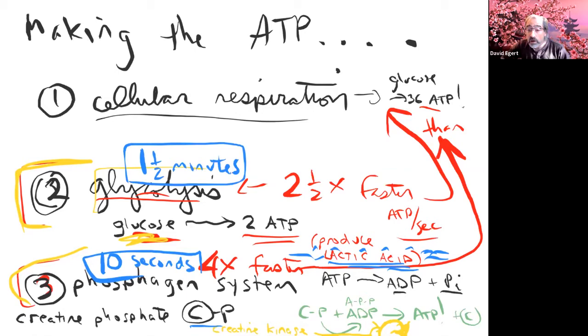So if you are sprinting in a 50-yard dash, that probably can just stay within the phosphagen system, making the ATP super fast. But after about 10 seconds, you've used up all your creatine phosphate. Then you can go into glycolysis for another minute and a half. And at the end of that, you've used up these anaerobic pathways, right? These are anaerobic. They don't need oxygen or anything.